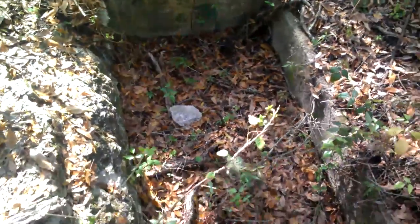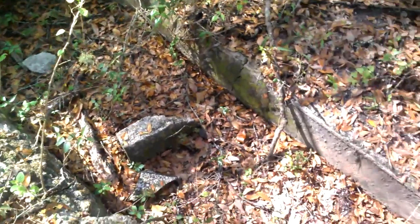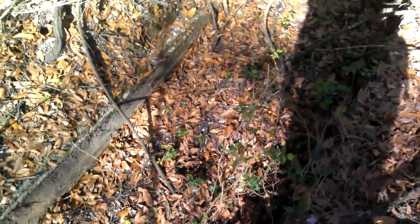So, I'm not sure what this is either. Just a little while ago, I found what appeared to be an old house or a structure of some sort. So I don't know what that was, and now I don't know what this is.